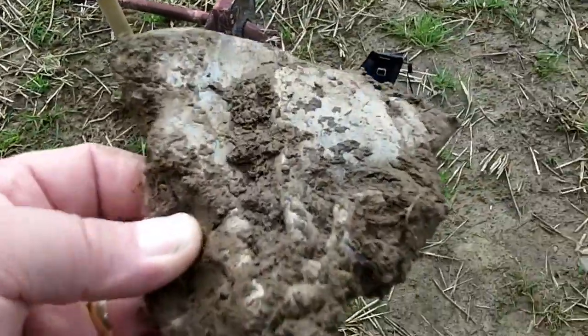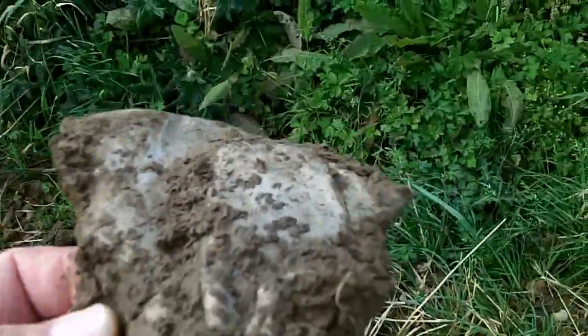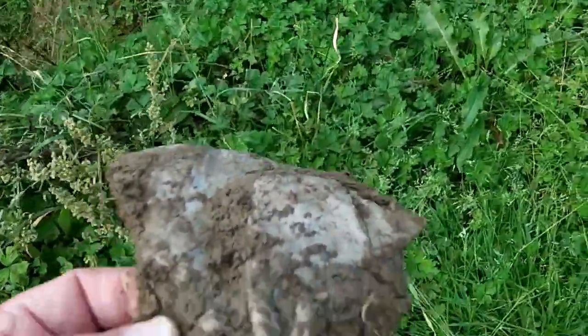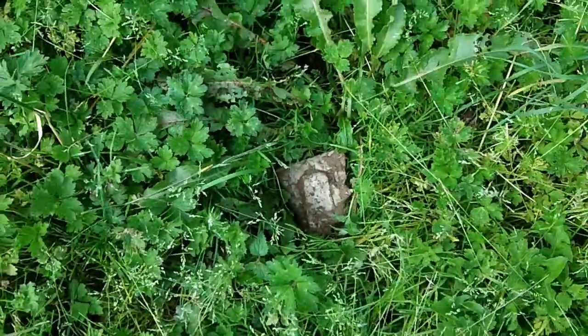Signal just kept coming all the time. No, I'm not carrying that around. I'll put it in the hedge and pick it up later on. That's what I'll do. I'll leave it there in view, and I'll pick it up later on.